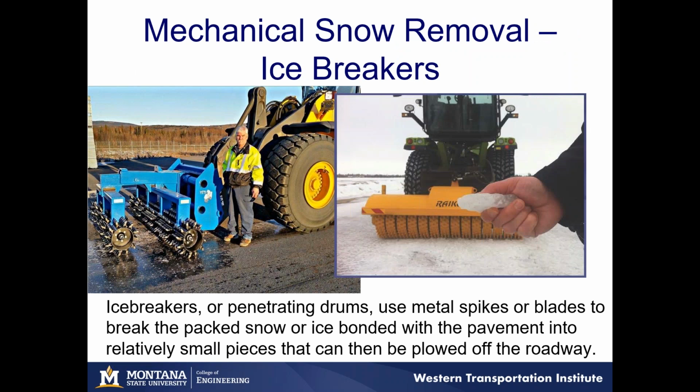So one of the case study sections that we took a deeper dive into and looked at were mechanical snow removal methods. The technical advisory panel was really interested in getting as much information on this topic, so we highlight quite a few in the report that I'll go over here. The first is Icebreaker technology.